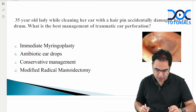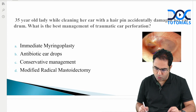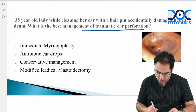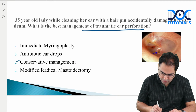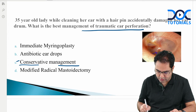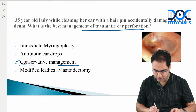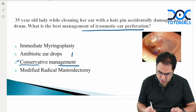35-year-old lady, while cleaning her ear with a hairpin, accidentally damaged her ear. What is the best management of traumatic ear perforation? For traumatic perforation of the eardrum, the treatment is conservative treatment. No treatment required. Do not put any ear drop, beta.